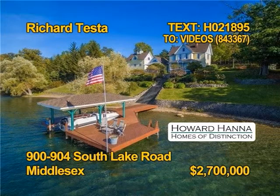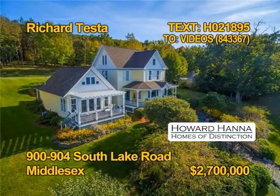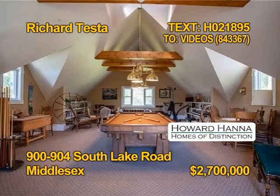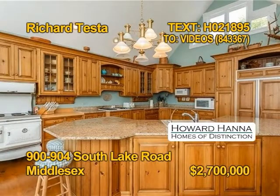Now let's get started with our first segment of homes. If you're looking for the ultimate in lake living, you have to see this iconic and rare property on Canandaigua Lake. 300 feet of shale beach waterfront on over 9.5 acres with dock and boathouse. The home offers 8 bedrooms, 2 full baths, 2 half baths, over 3,800 square feet, plus a guest carriage house and outbuilding. This one-of-a-kind home must be seen.